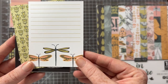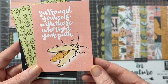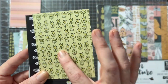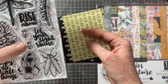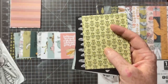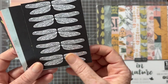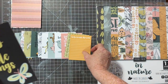The next one is this really cute journaling tag. I love it. The back side says surround yourself with those who light your path, and there's a little lightning bug. This really pretty floral pattern, and these stamps, those images are on the stamp set, so if you wanted to, there's one there, one there, one there, you could make this pattern in a larger size. Just saying.